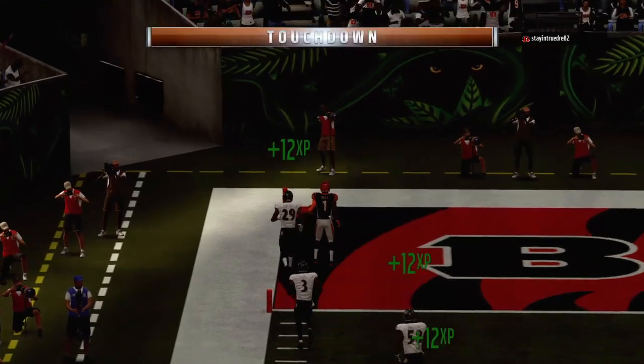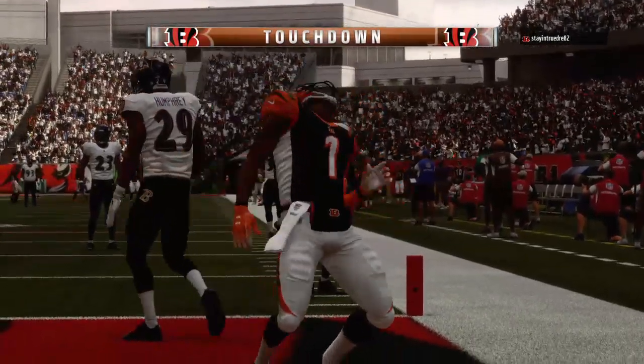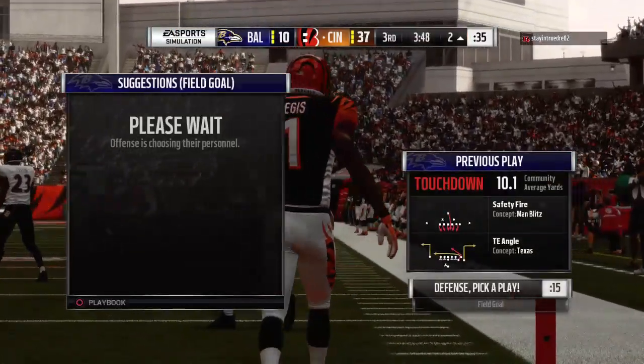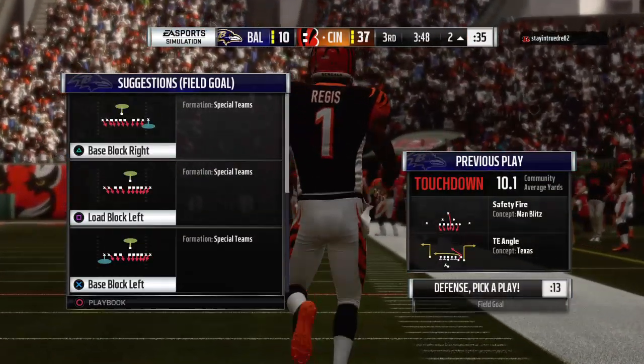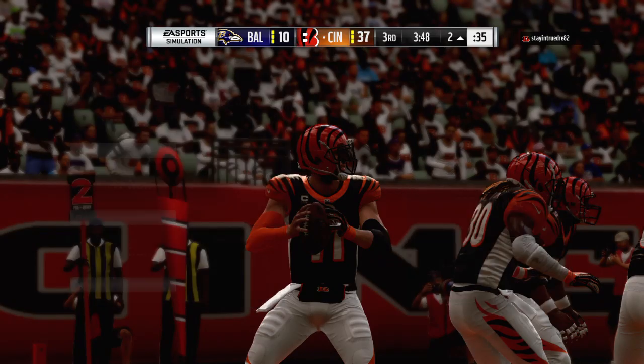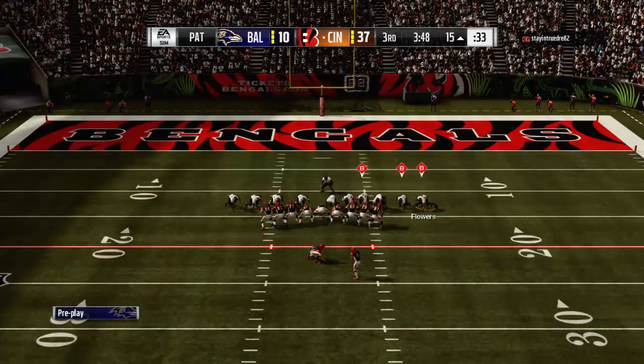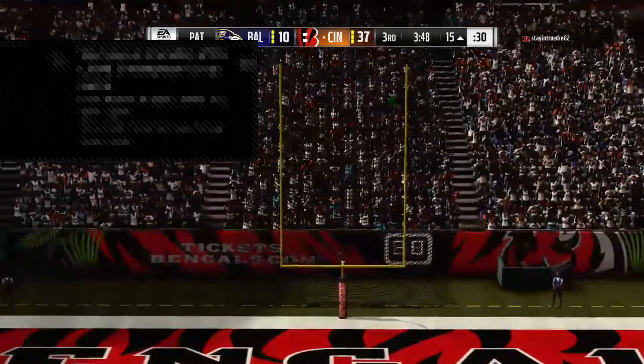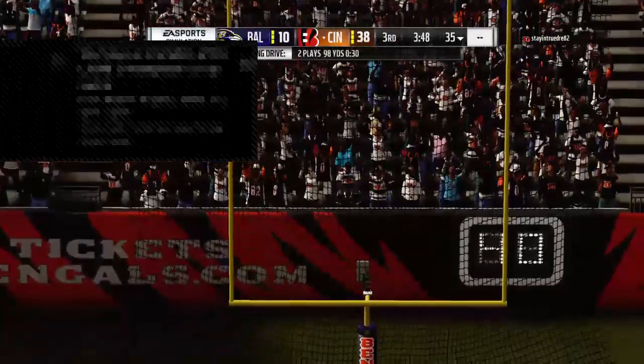And all the way in for a Cincinnati score. A big play there. 99 yards. And the Bengals are able to grow their lead. So how about that? Again, 99 yards. And how about the audacity of the play call?